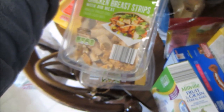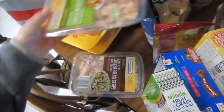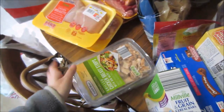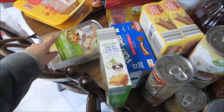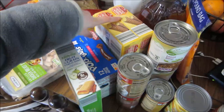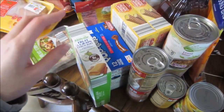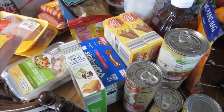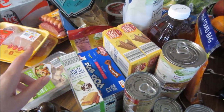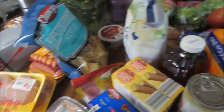And then these are going to be, if she would like, for when I make the salads, she can put chicken strips in her salad instead, for lunches or whatever. And then my dad picked up two things of peanut butter wafers, a thing of Pop-Tarts, and a thing of fruit grain bars. And then the rest of the stuff was stuff that I needed for the dinners for this week. Well, other than my mom's Diet Coke, and then also my dad got a thing of water bottles.